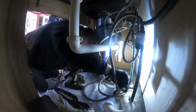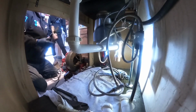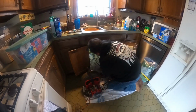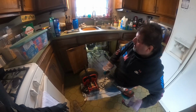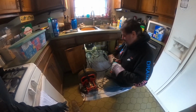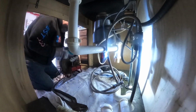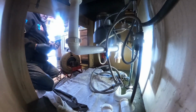She's not backing up anymore. Pull your cable back enough, you can get it back in the machine. Take your drill off, stick it back in your machine. See if it can run just a little bit of water while you're pulling back. Clean your cable off.